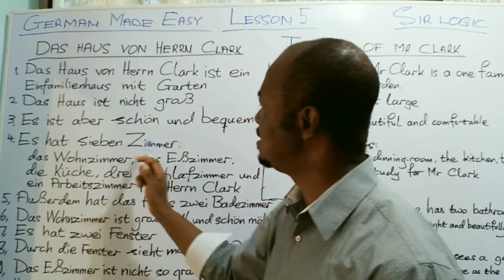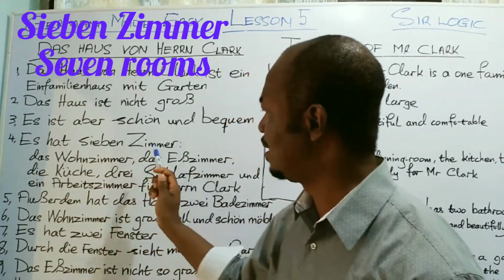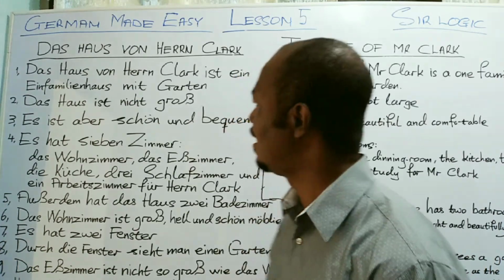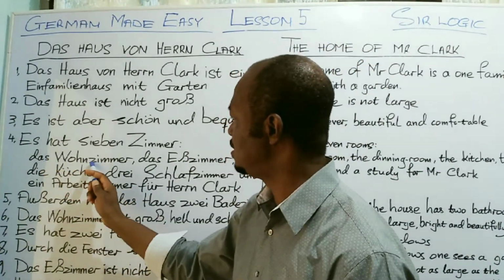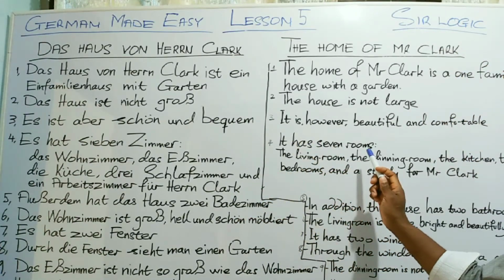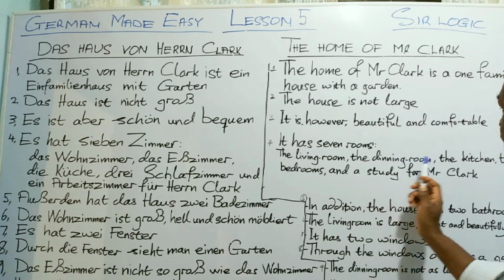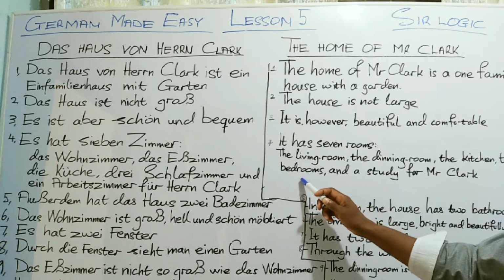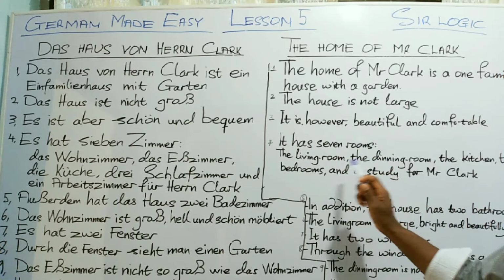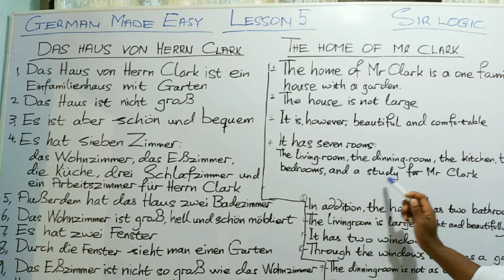Es hat 7 Zimmer. It has 7 rooms. Let's go to the English first so that you understand easily. It has 7 rooms. The living room, the dining room, the kitchen, 3 bedrooms, and a study for Mr. Clark.